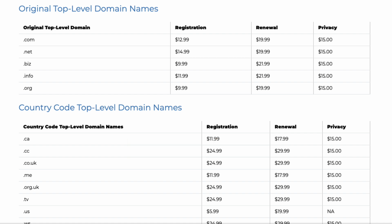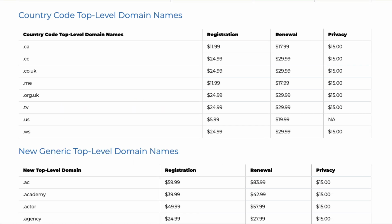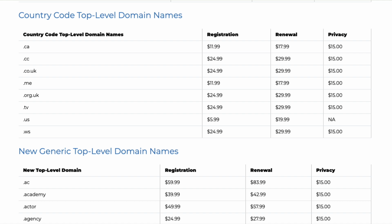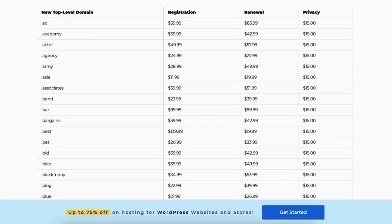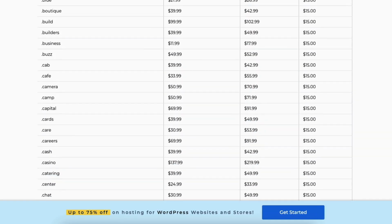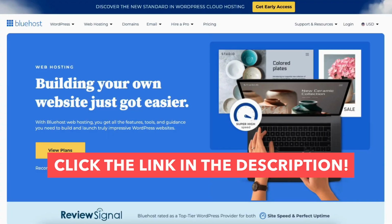The other top-level domain extensions renew at $21.99 a year. Country code top-level domains renew as low as $17.99 a year, but varies on the country code domain extension you go with. New generic top-level domains renew as low as $13.99 a year, but varies on the domain extension you go with. That is my Bluehost tutorial going over the Bluehost pricing and how much Bluehost web hosting costs to purchase.